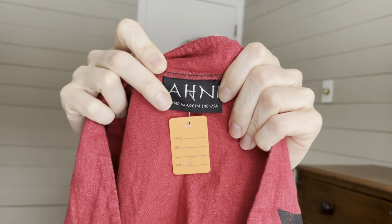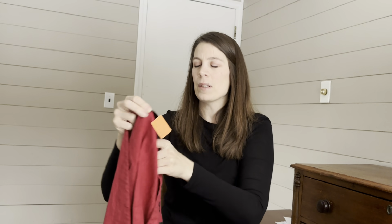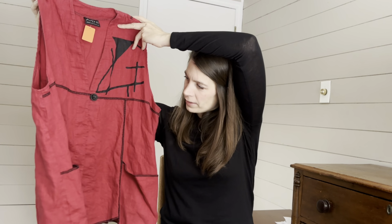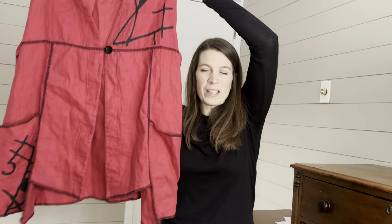I did not look up the brand. I don't know that it's anything much, but I got this based on style. It was marked at $5. So it's a vest with one button there, but this is kind of artsy, art to wear, look.